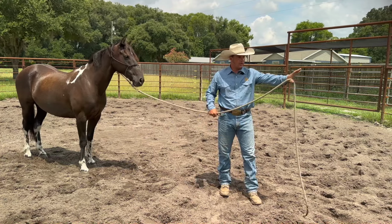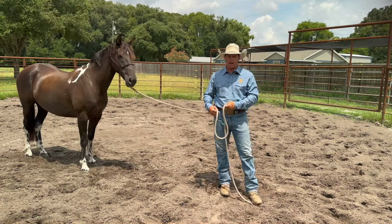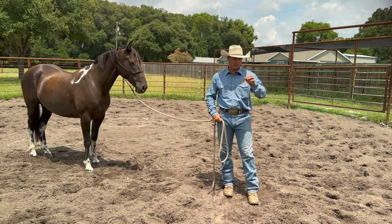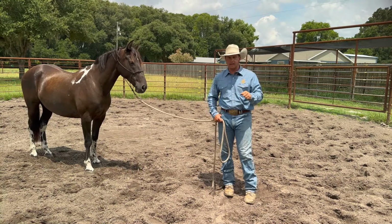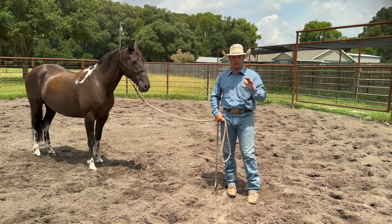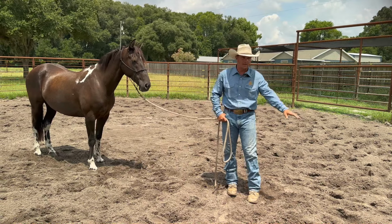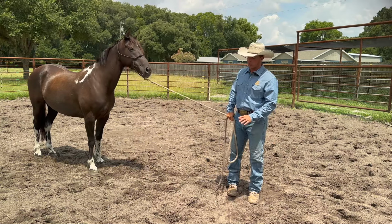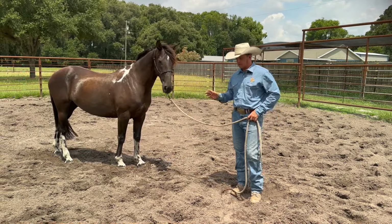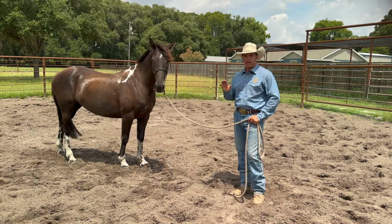I've been tying her here and working on the feet. Because of how that was going, she was wanting to kick and fuss and fight, so I went to the lay down to get her in the mood of turn loose and feel relaxed, and then handling her feet after. So what we're going to start with is the lie down. I'm going to lay her down as many times as needed to get her deep breath.